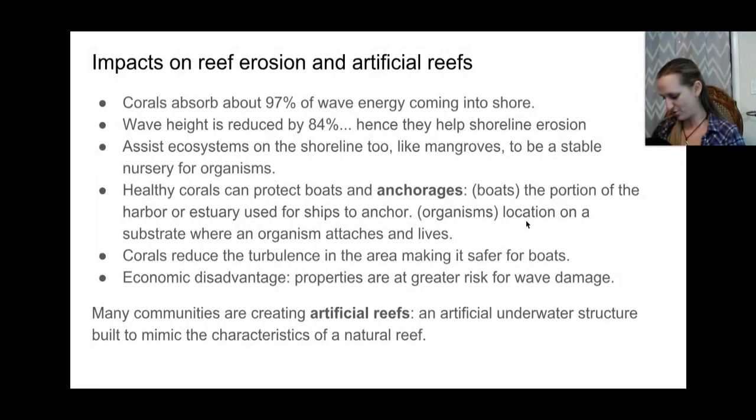Cool. They can reduce the wave height by 84% just by absorbing some of that, which helps us in flooding. It's going to help the storm surge and storm damage. It's going to help erosion of your shoreline. It's going to help any properties that are coastal. It's going to help in ecosystems maintaining their nursery ability. Like our lagoon and our Indian River is a nursery for so much because it's estuarine waters. It's warm. It's calm. It's near the ocean. Yeah. Our river benefits if we have anything that's taking a lot of that wave energy away, which we do.